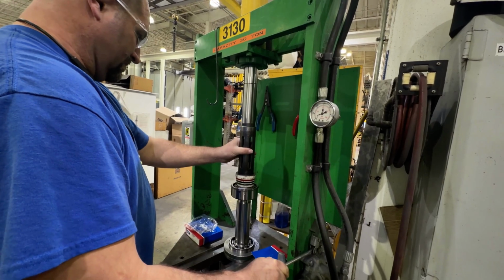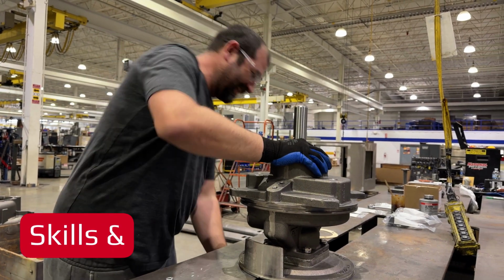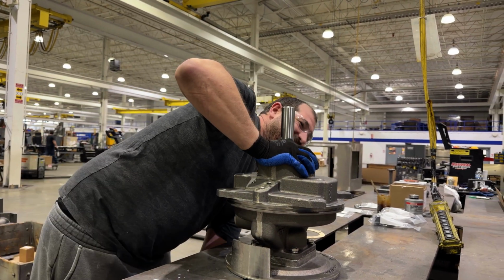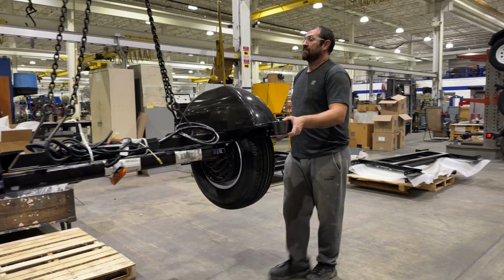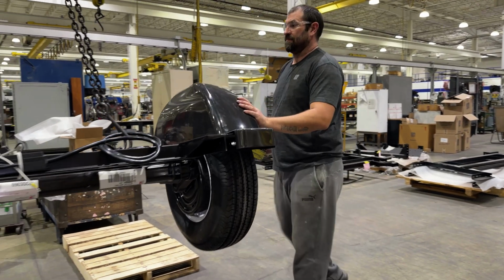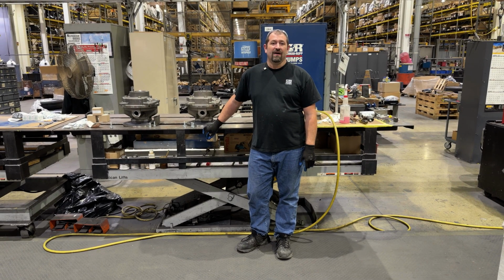When production levels exceed normal, I'm able to use my skills and experience to lend a helping hand when needed to keep product moving out the door. This versatility is something I take a lot of pride in. I'm a Gorman-Rupp heavy assembler, and we are the pump people.